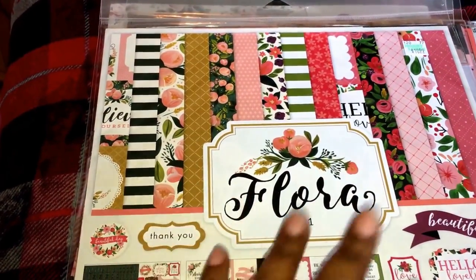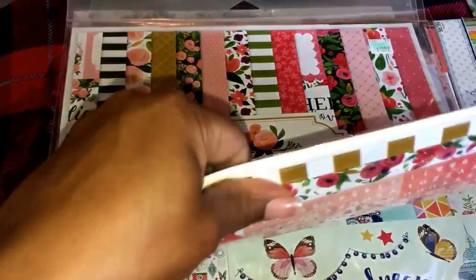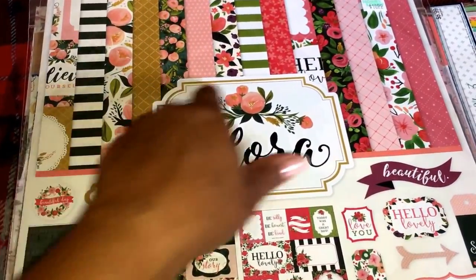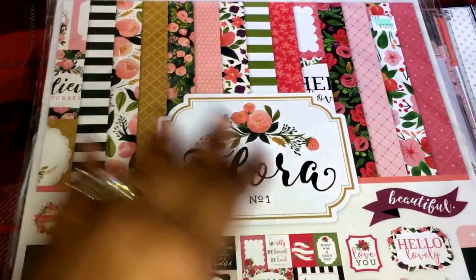So next, in addition to papers and stickers, Hobby Lobby is just revamping every single thing. So there are a whole bunch of new paper packs like this. I mean, you've all seen these at Hobby Lobby with the sticker sheet and then the coordinating papers. So yes, I'm going to show you my choices.